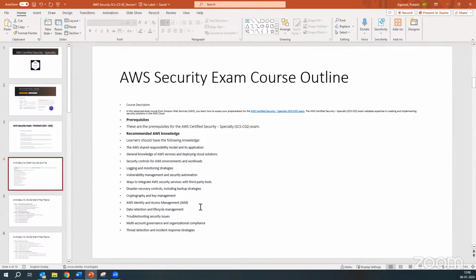So if you take an overall look at these prerequisites, they concentrate more upon the working behavior of AWS and some of the common basic technology baselines, that is cryptography, identity management, data lifecycles, multi-account and organization compliance, threat detection and incident response strategies, and most important, security controls for AWS environments depending on your workload.